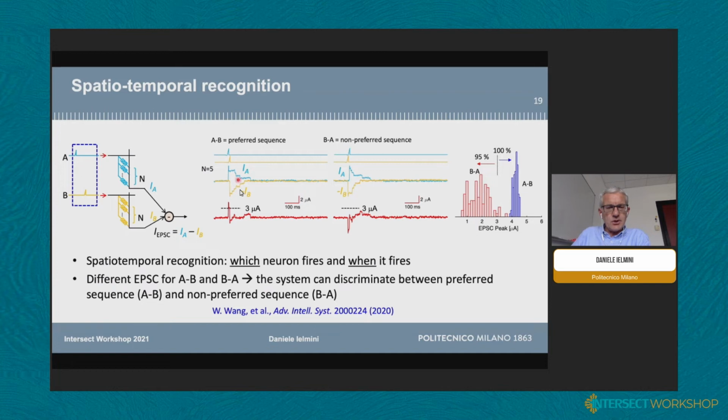Look at the shape of this EPSC, shown in red here. If you have sequence AB, then the two currents, the excitatory and inhibitory, will subtract, and this would result in a relatively large spike of positive current. Whereas if you have sequence BA, then in this case the spike will be negative, because the inhibitory current slightly precedes the excitatory current. So you can compare this peak EPSC current with a threshold, in this case 3 microamp, and you can discriminate AB versus BA.